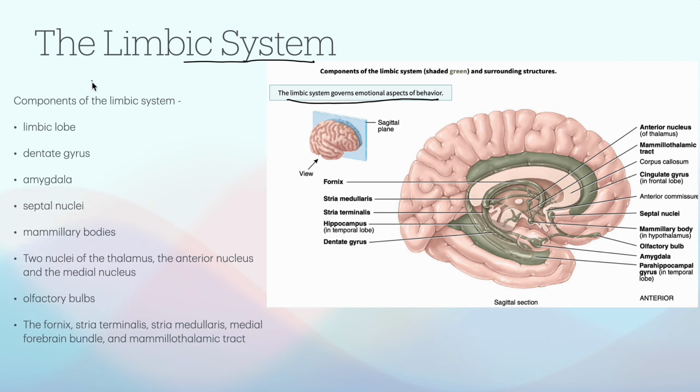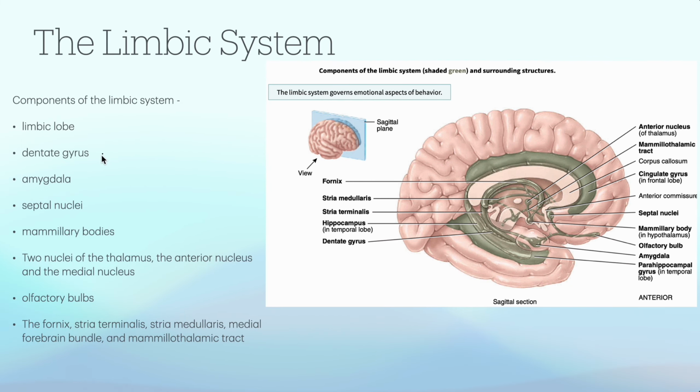The first is the limbic lobe. It is a rim of cerebral cortex on the medial surface of each hemisphere. It includes the cingulate gyrus, which lies above the corpus callosum, and the parahippocampal gyrus, which is in the temporal lobe below. The hippocampus is a portion of the parahippocampal gyrus that extends into the floor of the lateral ventricle. The dentate gyrus lies between the hippocampus and the parahippocampal gyrus.